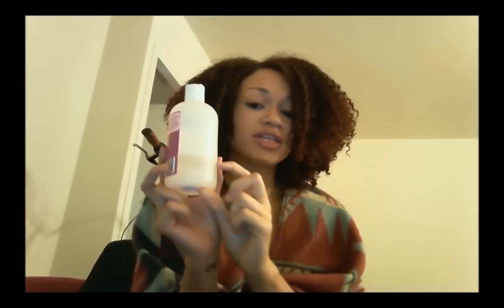So this stuff is great, and I just bought two bottles of this because I knew I was running low on this one. So I bought two bottles of it recently. I definitely always need to have this on hand.